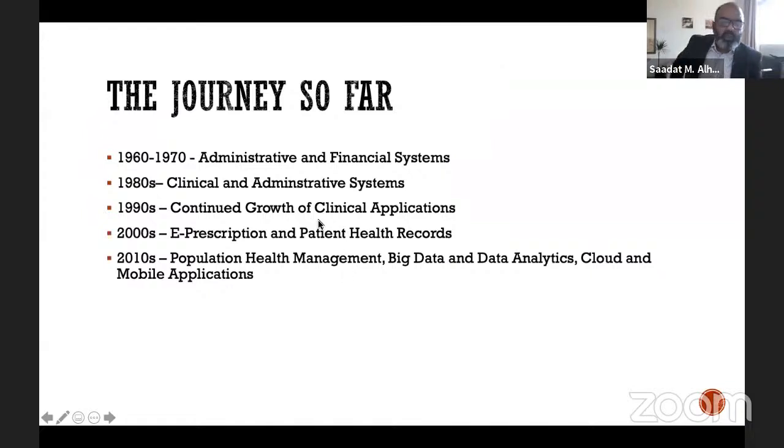Now, in terms of data, as we said, technology has evolved. It has not evolved just in the last 2-3 years. It evolved from the 60s. It was used in our administrative systems, financial systems, in clinical and administrative settings, and all those things. These are all issues happening.